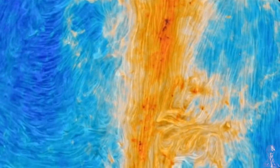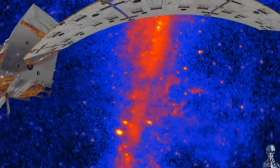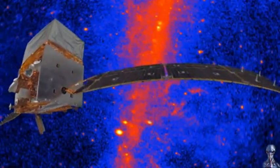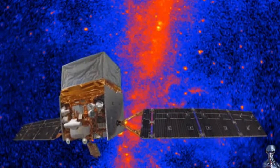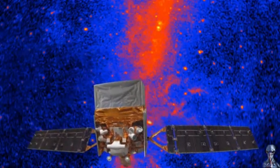Our galaxy also looks very different in gamma rays, the most energetic part of the spectrum. Orbiting gamma ray observatories like Fermi can pinpoint the most energetic light sources in the universe. These are often collapsed stars with tightly wound magnetic fields focusing the light they emit.